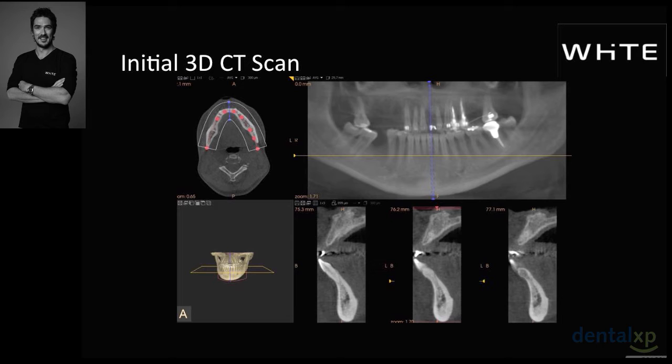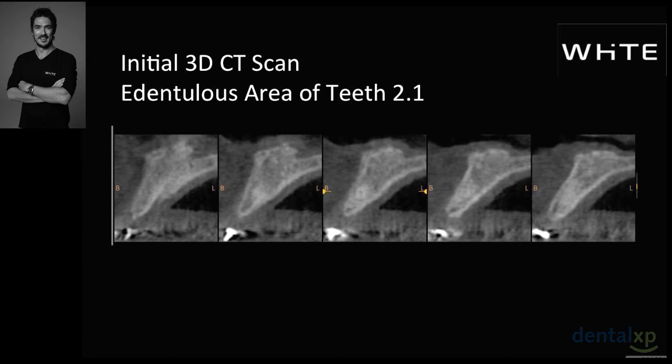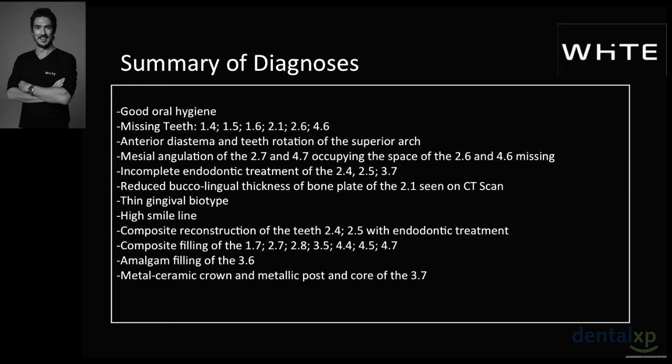So, we'll take it even a step further. Let's look at a 3D imaging of what we have here. Let's look at how thick that bone is. Now, we know that her major concern is that central incisor. Do we have enough bone? Yes, we do have enough bone. But there might be requirements for some minor grafting here. So it's very, very important to have as much information as possible before you go in and do these complex treatment plans.